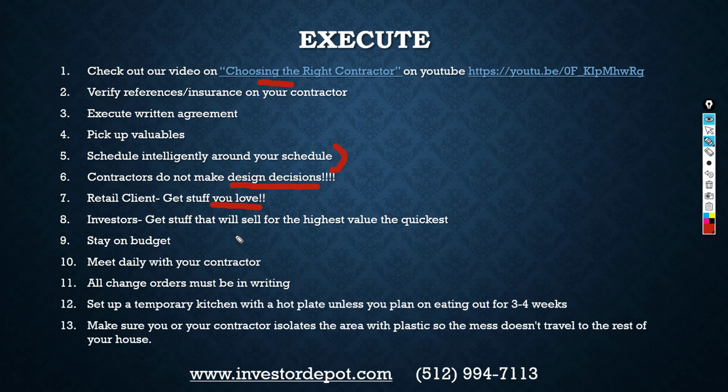Hold off on the appliances. Maybe hold off on the backsplash for a while, but whatever it is, get the materials and do the design that you really like. You're going to be looking at it every day. And as an investor, you want to get the stuff that's going to sell for the highest value the quickest. That's pretty easy. Stay on budget whenever possible. If I had to statistically say how many people actually stay on budget, I would probably say about 30%.